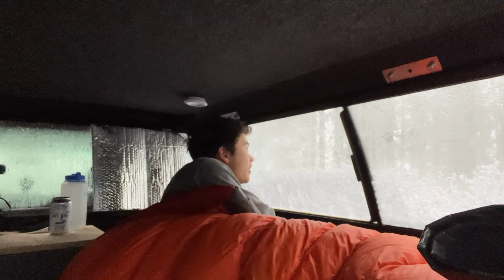Looks like it snowed out. Yep, that's snow, all right. Well, judging by the looks of it, it seems like we got a pretty decent amount of snow. And I remember pretty late at night waking up and hearing rain. So that means that the snow crept in really, really early in the morning or something. I don't know exactly, but we'll hop out here pretty shortly.